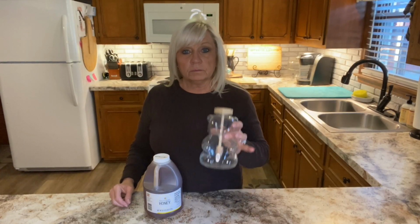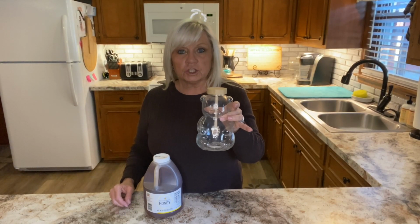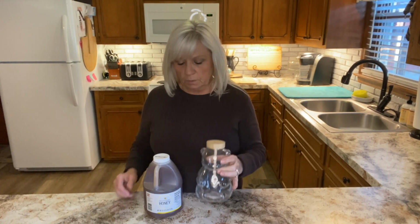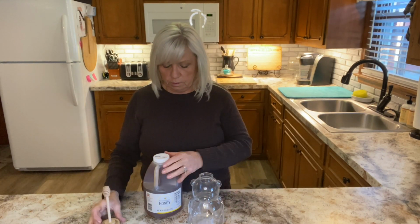Now we're going to fill up this little honey bear jar. My daughter got it for me for my birthday. My birthday was March 1st. It's so cute. It's got the little drizzler. Let's see if I can do this without making a mess.